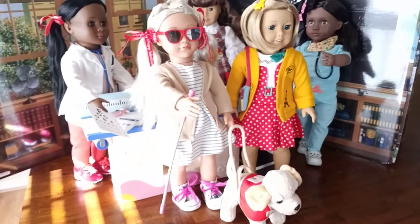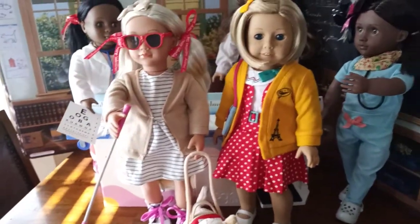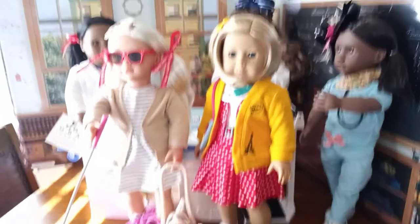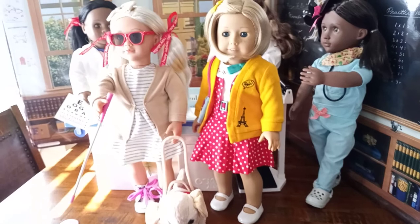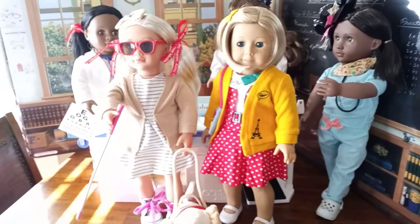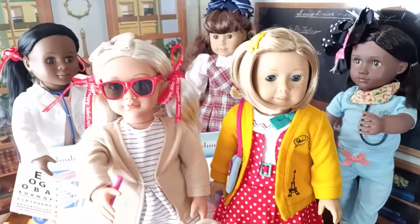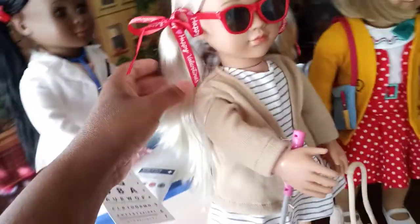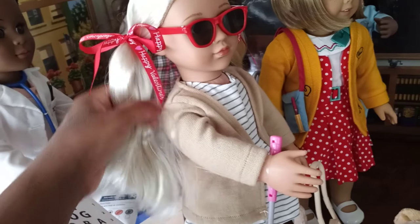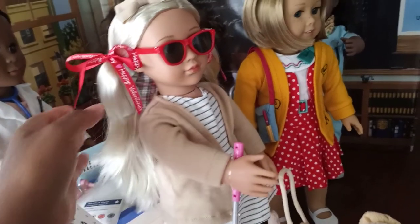She is such a sweet, pretty doll. And I'll try to get her from different angles so that you guys can really see how she stands up to some of the American Girl dolls, including Molly back there. I haven't forgotten about little Molly. And Kit has a lot of flyaways too, so a lot of people will talk about the Our Generation dolls and how their hair quality isn't as great as American Girl.